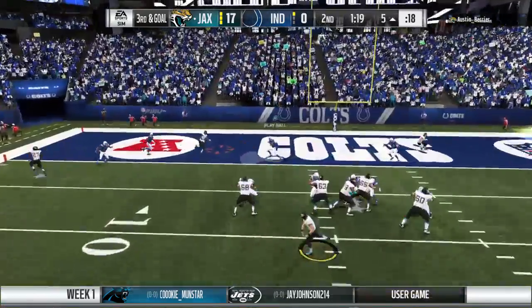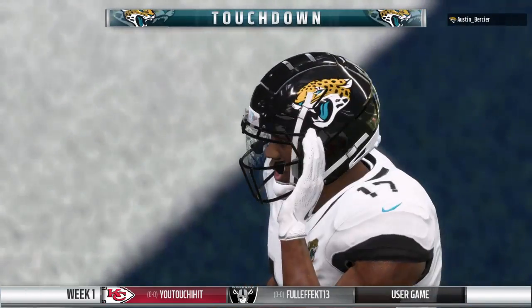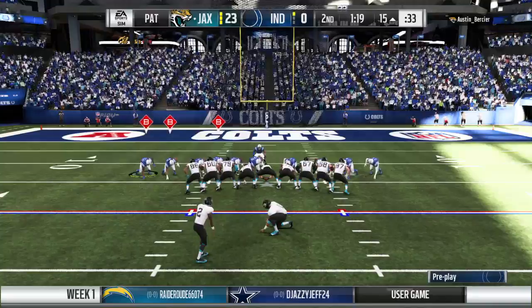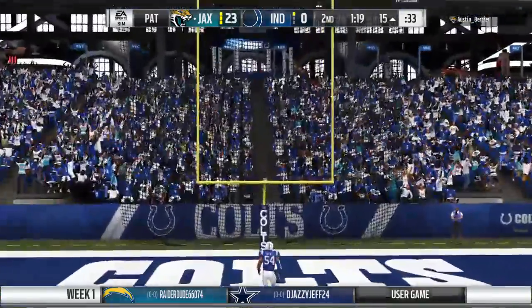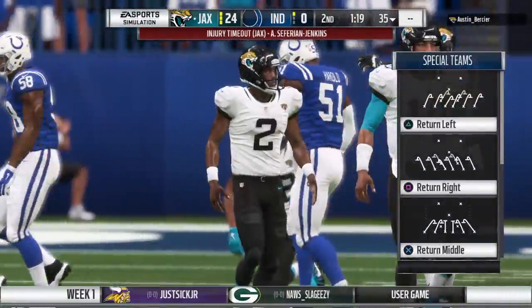From the shotgun, Wilson got his man. It's caught. Touchdown, Jaguars. Making a hat trick for Russell Wilson. 3 touchdown passes now. And the Jaguars add 6 to their lead. Extra point splits the uprights. And the rout is on here in this first half.